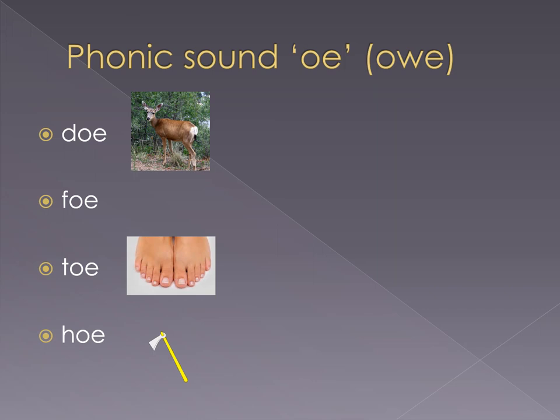I hope you enjoyed this week's phonic lesson. Try making sentences with this week's phonic words in your activity books.